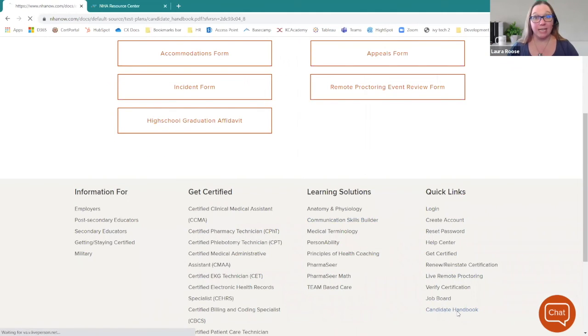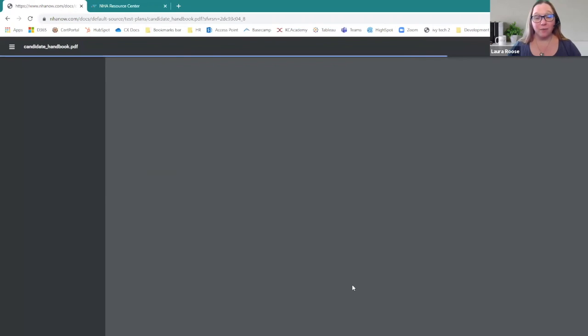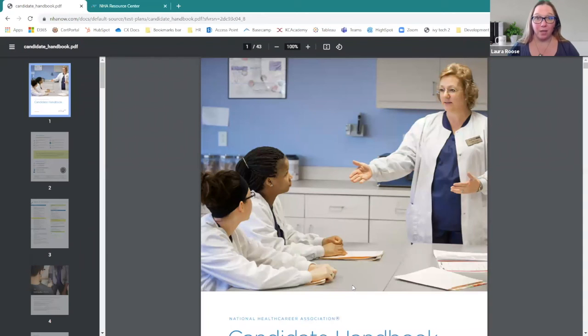Here's a link to the candidate handbook we were talking about earlier. This is the source of all truth, if you will, for processes, policies, and expectations. But eligibility for the exam comes in one of two main pathways: either successfully completing an academic program that is recognized, which is what we're talking about here, or work experience. You have to have completed a full year of work in the role within the last 3 years to be eligible to test. We do audit candidates at random to make sure they can provide documentation on that, but they can log in, register as an individual candidate, and test.